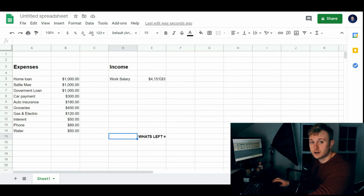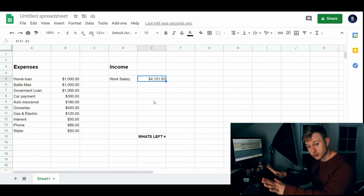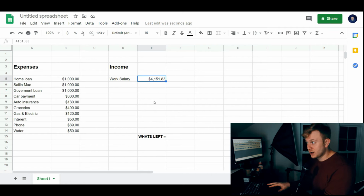So here's our work salary. This is how much money we have to work with. For the sake of this demonstration, I'm not including my wife's income because right now it fluctuates a little bit too much, and I'm letting her just focus on paying her student loan. She has student loans as well. Not like this, though. Much lower. And she also has a credit card she's paying off. So I'm letting her just focus on that and use her income towards that. So this is just mine.